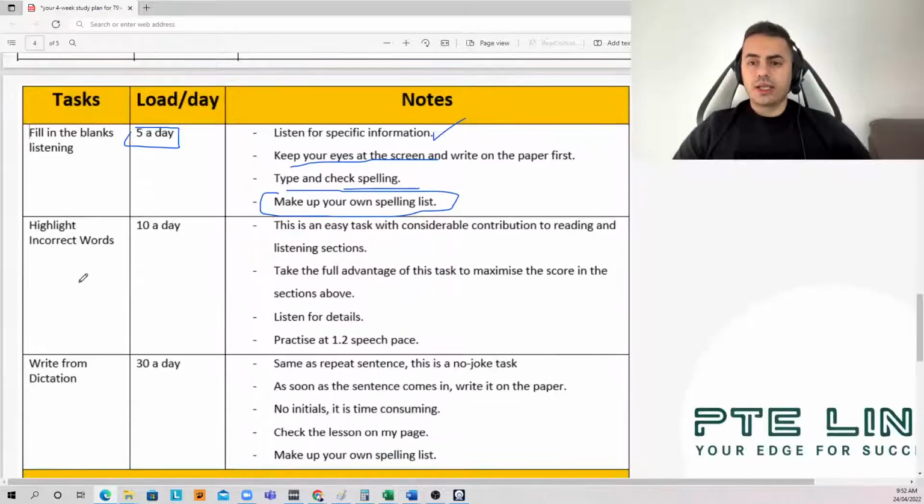The second last very important task is highlight incorrect words. I need you to do 10 a day, especially since 10 a day won't take you more than 5 minutes in this task. This is an easy task with considerable contribution to the listening and reading sections. We need to take advantage of this task and get 100% correct answers all the time, just to boost the reading and the listening scores.